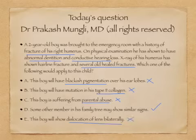So ruling out options A, B, C and E, option D appears to be the correct choice for this particular question.